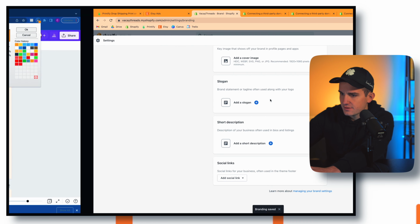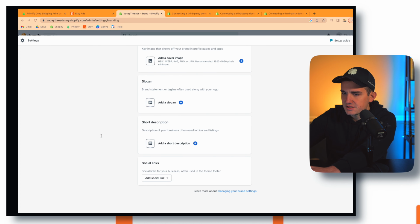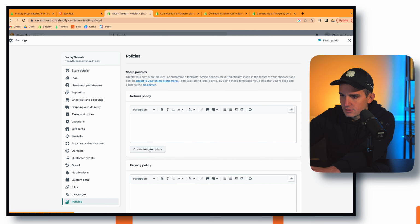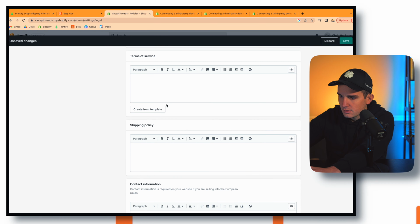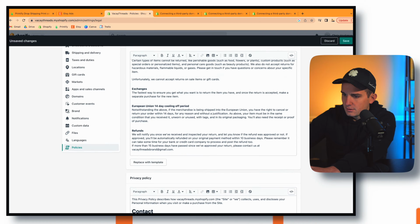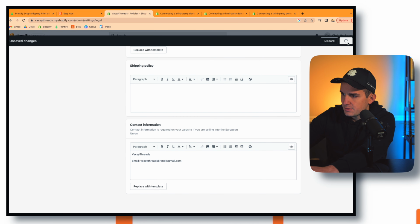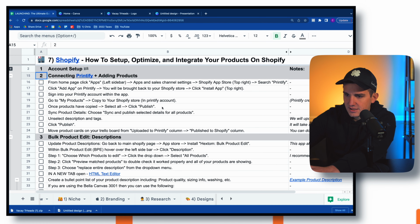So just hit save. Then the next thing we're going to do is generate our privacy and terms of service policies. So the way we do that is go back out, go to settings, policies, create from template. We're just going to hit create from template for all of these. There we go. So now just from creating it from a template, we have our refund, privacy, terms of service, and contact us pages. Hit save, policies, and collapse that.